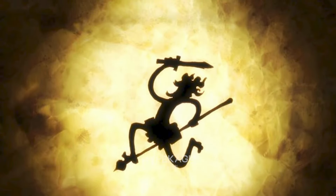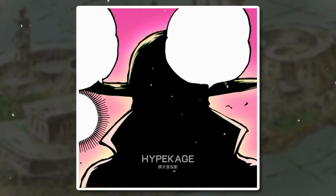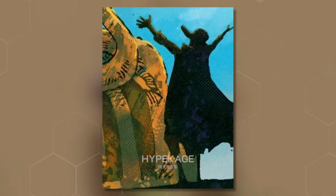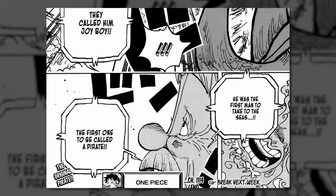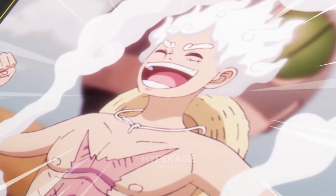throughout One Piece. The origins of the Hito Hito no Mi model Nika go back nearly 900 years, possibly linking it to Joy Boy, one of the most mysterious figures in One Piece history. It is heavily implied that Joy Boy, the figure associated with the Void Century, might have been the first to wield this devil fruit. The idea of Joy Boy being the first pirate who sought to unite the world in freedom resonates with the fruit's hidden powers, those of a warrior who brings liberation to all.